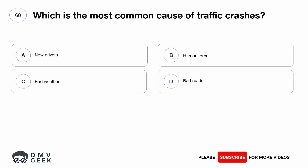Question 60. What is the most common cause of traffic crashes? A. New drivers. B. Human error. C. Bad weather. D. Bad roads.